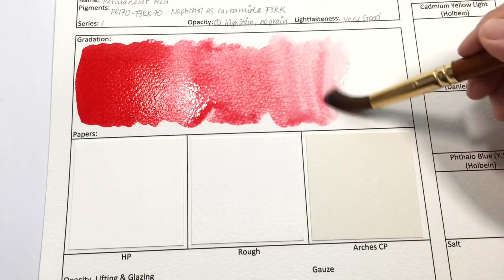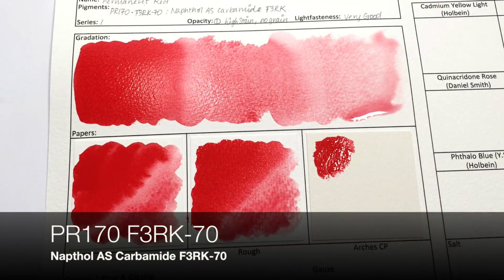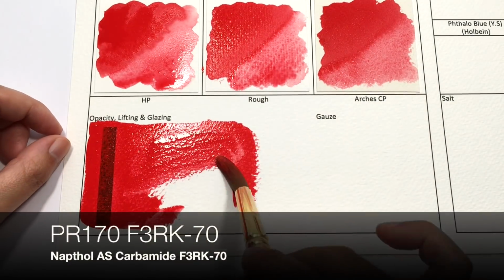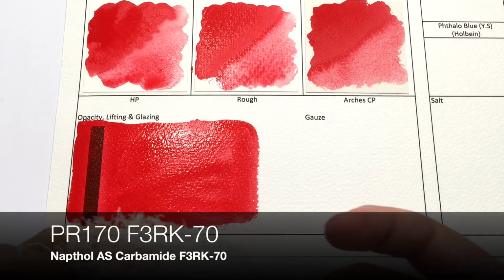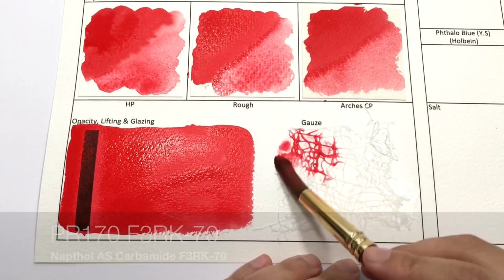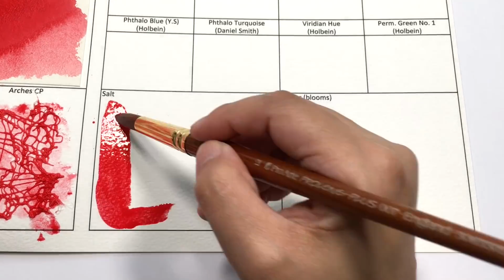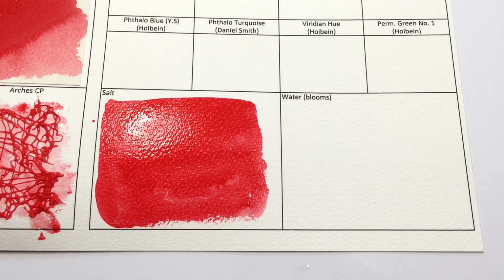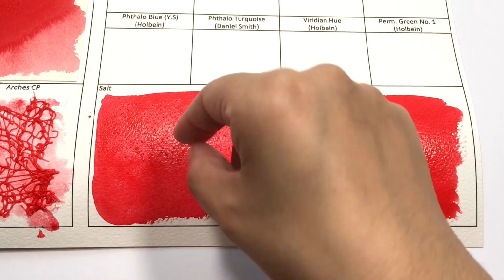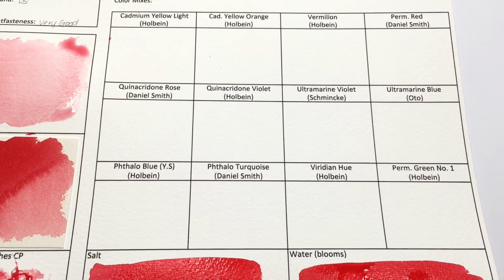Next up is permanent red, and again it is a single pigment color of PR170, F3RK-70. It's a pretty long code. It is Naphthol AS Carbamide, F3RK-70. Daniel Smith says, a stop sign red, this red diffuses well with water, a treat when painting wet into wet or damp passages. The fuzzy edges this technique produces bring field poppies to mind.